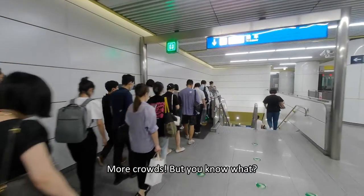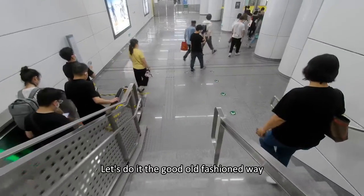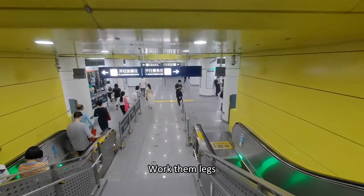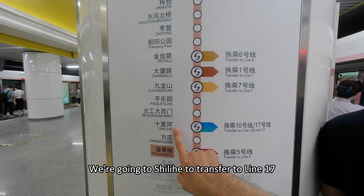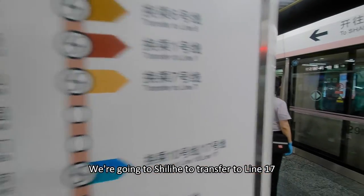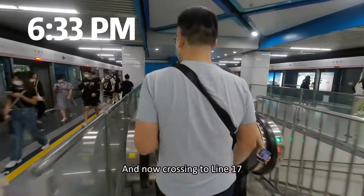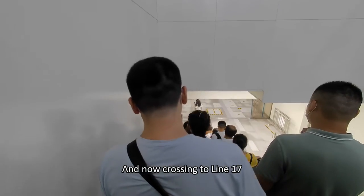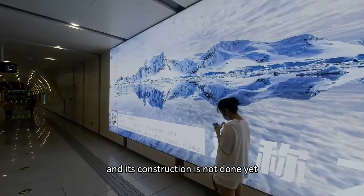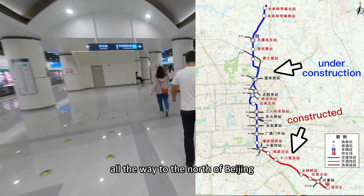More crowds, but you know what? I don't care for the escalator. Let's do it the good old-fashioned way. Work them legs. We're going to Shelihe to transfer to line 17. And now crossing to line 17. It is newly operated and its construction is not done yet. It eventually will run all the way to the north of Beijing.